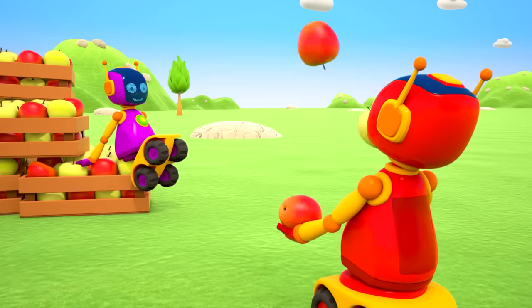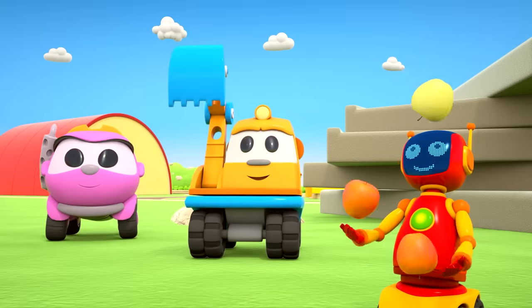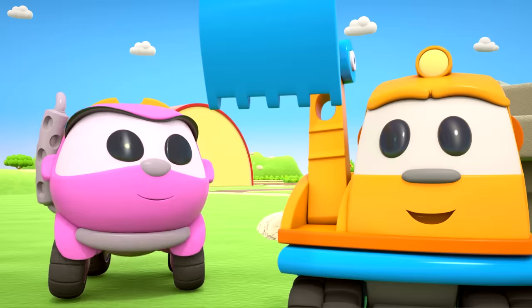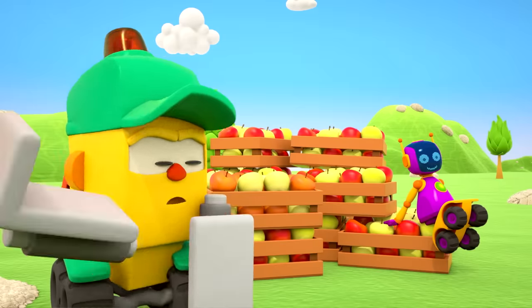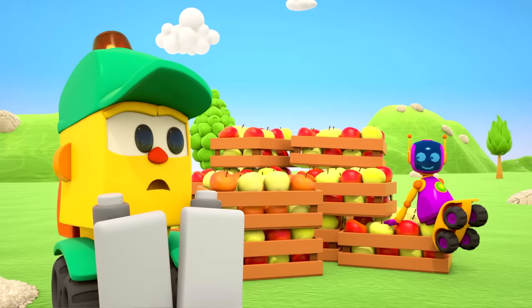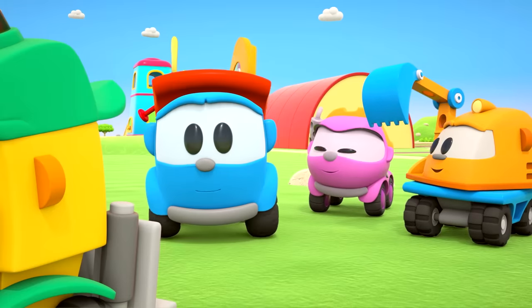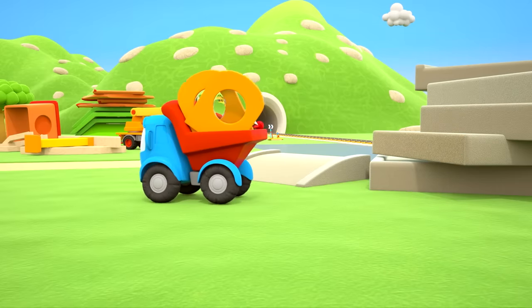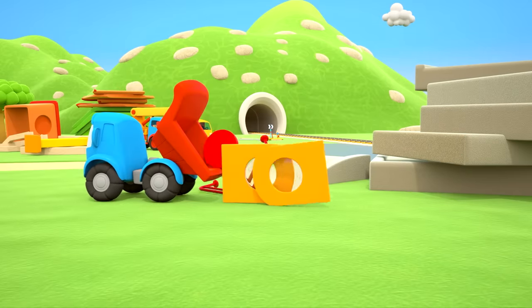Robots, are you playing again? The red robot is juggling apples with quite some skill. Oh, there are so many apples. Yes, too many to eat even for you. The train will come soon. Then let's get to work. The train can take away these heavy boxes of apples. But first, they need to build a railway station.